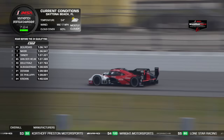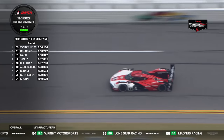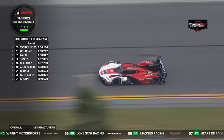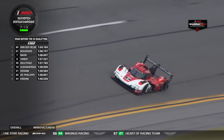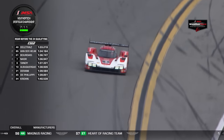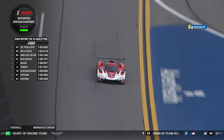Just seems, yeah, very. To a 36.7. Don't forget we saw a 33.1, didn't we, in the previous session. There's the first time that means something. It's Tymon van der Helm for the GDC Miller Motorsports Porsche 963, the number 85, the yellow machine. And straight away, we have a new qualifying lap record.